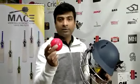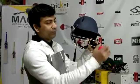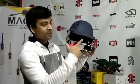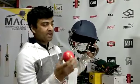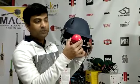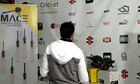Here is a regular Kookaburra cricket ball, right? There is enough space for you to view, which blocks the ball from going inside. If you increase the gap, there is a high tendency for the ball to travel between the visor and the grill. Do not increase this length. Keep it at a certain distance.